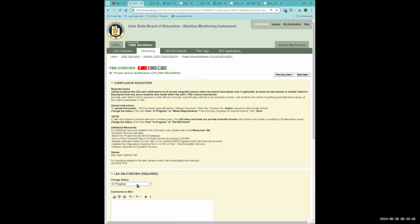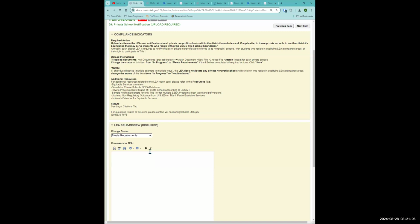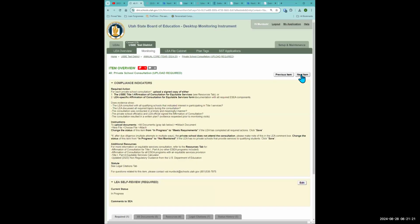So when you're ready, you can change that to meets requirements. Of course, if you answered the question yes, number 4, and you never consulted with them, you need to go back to the criteria question and change it so you're not forced to upload something here. Every year I get 2 or 3 districts that try to upload something here when they never consulted. Oh, we're still on notification, sorry. Talking about the next one already. For those of you who don't have private schools, remember you're going to change that to not monitored. And save. And now let's go on to the consultation.